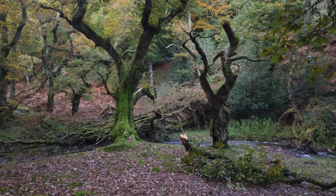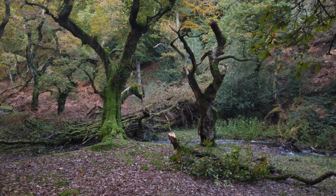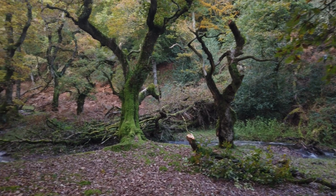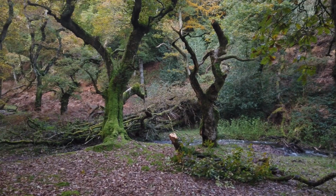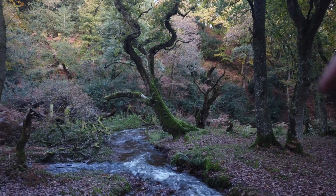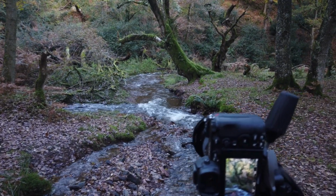So I'm gonna work my way around these trees because there's several compositions that you can take them in. So I'm gonna work my way around and get a few shots and see how they look, and I'll put them up. Okay, so I've taken several shots of this tree, or these trees, from a couple of different angles, but this particular one I just wanted to talk you through.